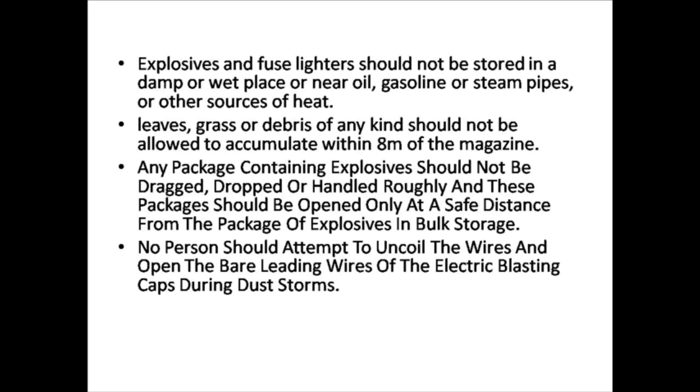Explosives and fuse lighters should not be stored in a damp or wet place or near oil, gasoline or steam pipes or any other source of heat. Leaves, grass or other debris of any kind should not be allowed to accumulate within 8 meters of the magazine because these pose fire hazards. Any package containing explosives should not be dragged, dropped or handled roughly, and these packages should be opened only at a safe distance from the package of explosives in bulk storage.